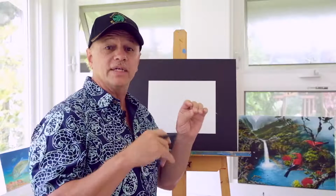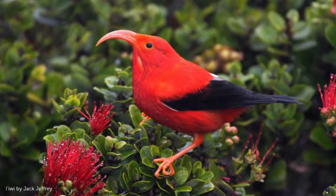Aloha, so here we are on our forest bird drawing lesson, okay? I'm going to choose one of my favorite forest birds. It's called the 'I'iwi, and it's pronounced just like that, 'I'iwi. The 'I'iwi is a beautiful red, scarlet honeycreeper, they call it. It also has a pink or salmon colored bill and feet. So it doesn't have black or dark feet like a lot of the forest birds do. All right, so when I form up my 'I'iwi, I'm going to be using a pen so you can see it.